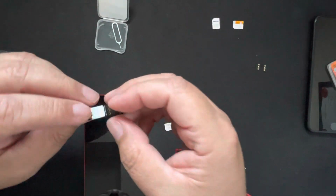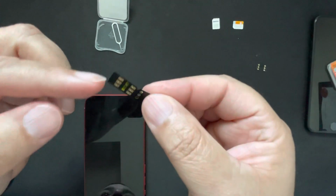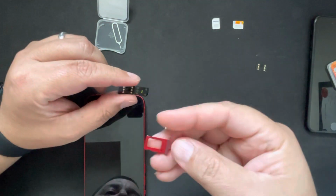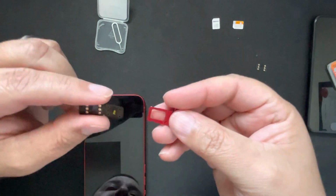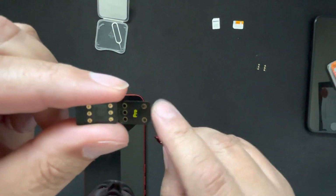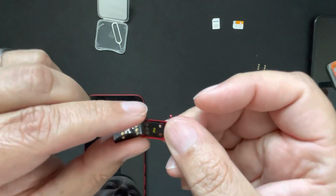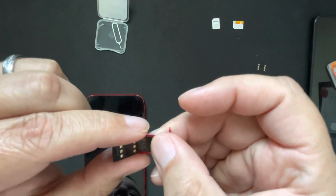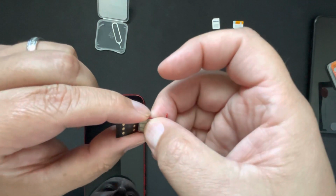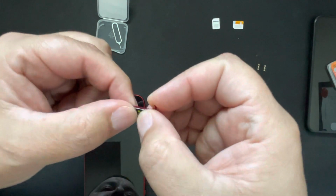I'm gonna grab my one piece Gevey Pro. I don't have to cut anything because it doesn't get in the way. So the one piece as it is, you're gonna grab your iPhone SIM tray, and the Pro, the flipper, has the same shape as your SIM tray. So there you go. Now you're gonna put your SIM card on top of it, fold it, make sure it's flat. There you go.